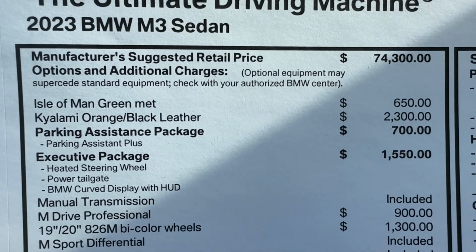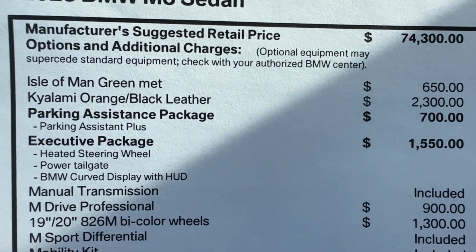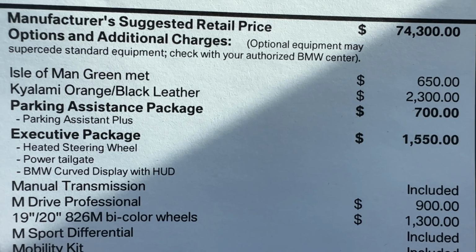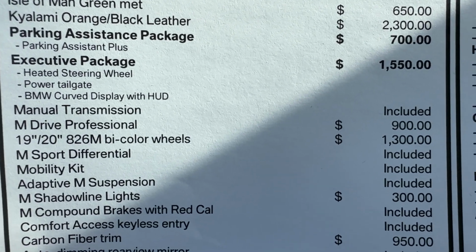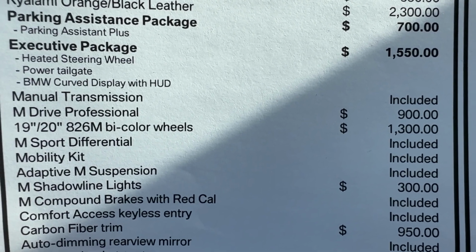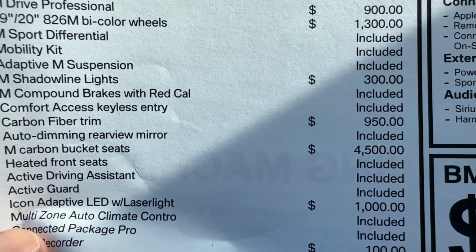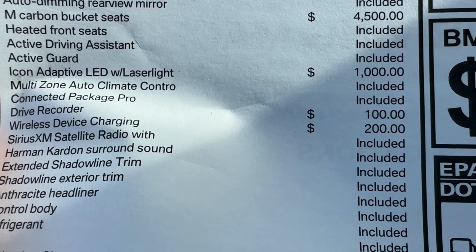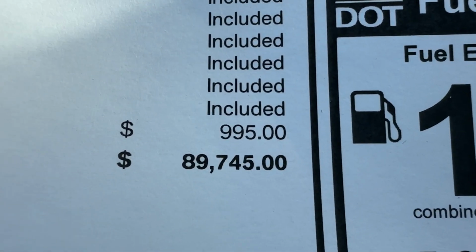All right, so starting price of the 2023 M3, $74,300. Isle of Man Green adds another $650, and the full leather adds $2,300. You get a little bit of a break when you order it with the exec package. Parking assistance package for another $700, exec package for $1,550, $900 for the M Drive Professional, another $1,300 for the 826 M wheels, and that's because it comes stock with the 824s, which are 18/19 rather than 19/20. $300 for the Shadowline lights, $950 for the carbon fiber trim, $4,500 for the bucket seats, $1,000 for the lasers, $100 for the drive recorder, and $200 for the wireless device charging. All told, MSRP of just under $90,000.